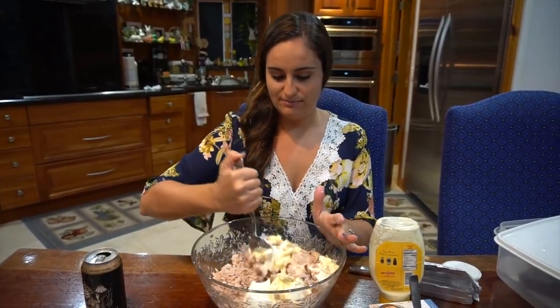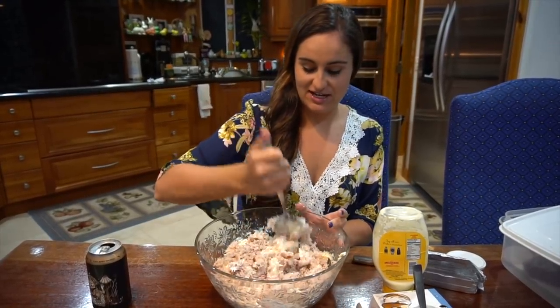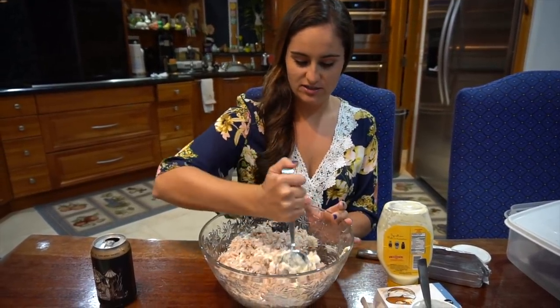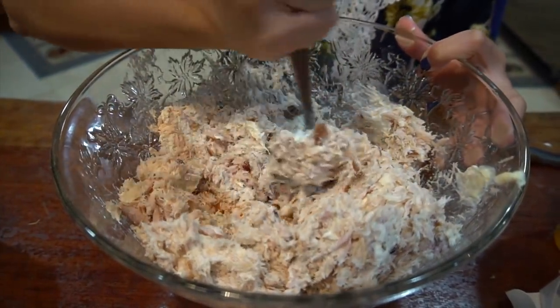Now I'm going to attempt to stir this with a spoon. I can already tell that I'm going to have to add a lot more wet ingredients. The cream cheese is definitely going to be the hardest part to mix throughout.